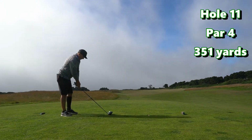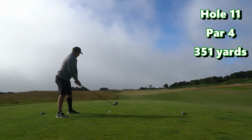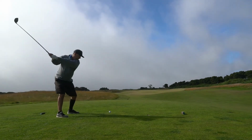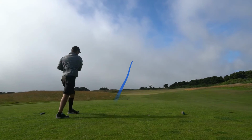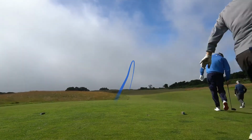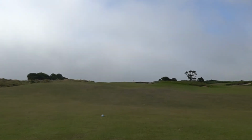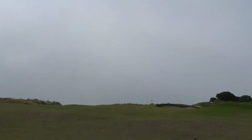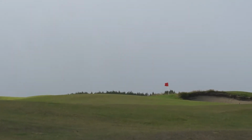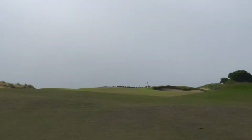Here you see hole 11, 351 yards. All right, another good drive. Time to move on. Couldn't find that tee. There's that pin just over that bunker to the left of it. Look at the wind blow.